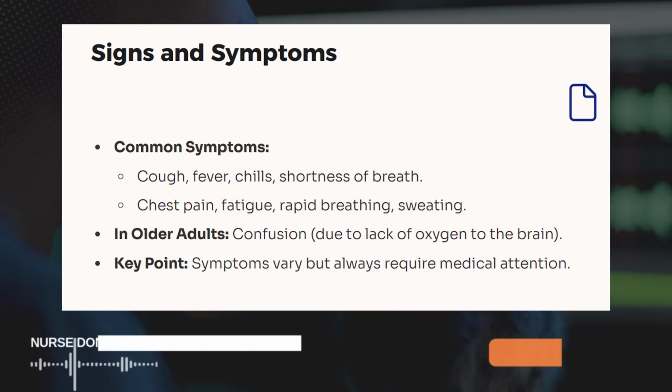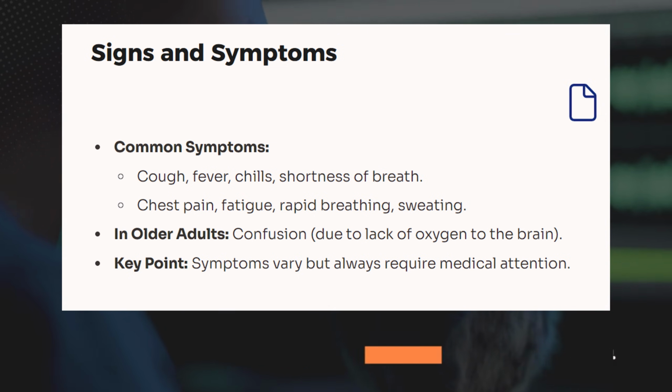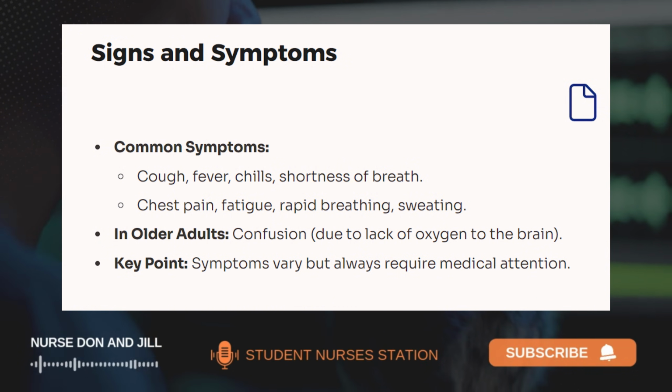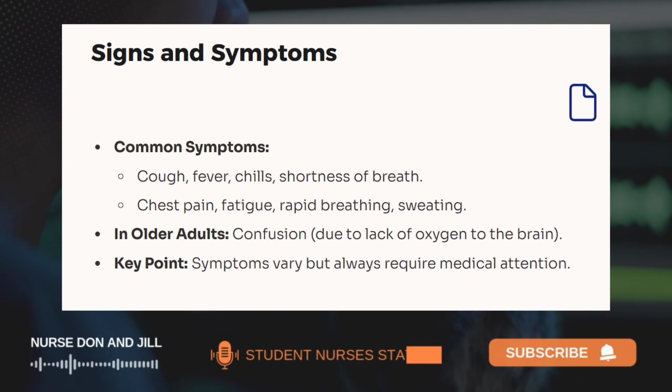I think it's important to emphasize that we're not encouraging self-diagnosis here. If anyone suspects they might have pneumonia, they should seek medical attention immediately. Absolutely. Couldn't agree more. It's always best to err on the side of caution when it comes to respiratory issues. So, what should people be on the lookout for? While symptoms can vary, the classic signs include cough, fever, chills, shortness of breath. You might also see chest pain, fatigue, rapid breathing, sweating, and even confusion, particularly in older adults.